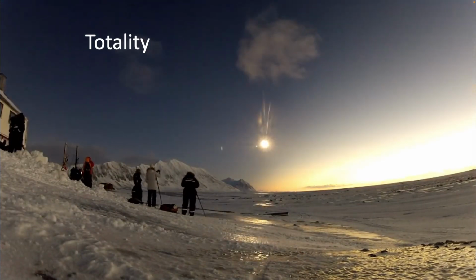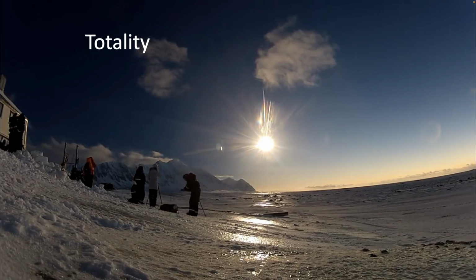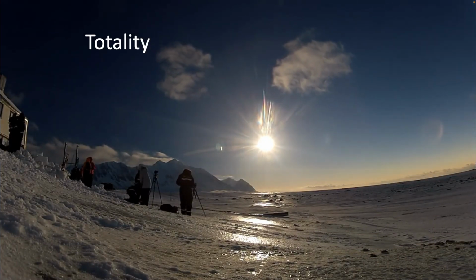And then we're in totality there. Now you can kind of see that shadow there. And you can gradually see it moving this way across the screen. So lots of fun effects to see.